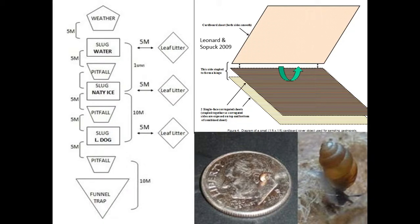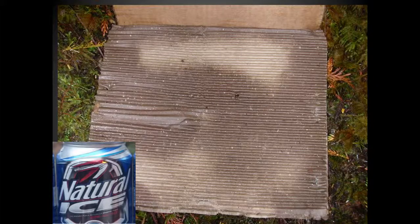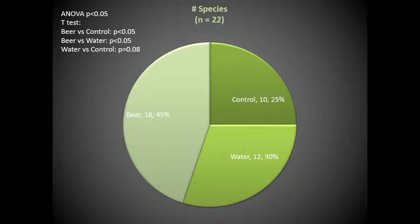And in Leonard's diagram, it looks super fancy. But really, it's just a piece of wet cardboard. And it's wet for a reason, because when you put them out dry, you catch nothing. And so we did a very important and highly effective scientific experiment, and we compared dry, water-baited, and beer-baited traps.